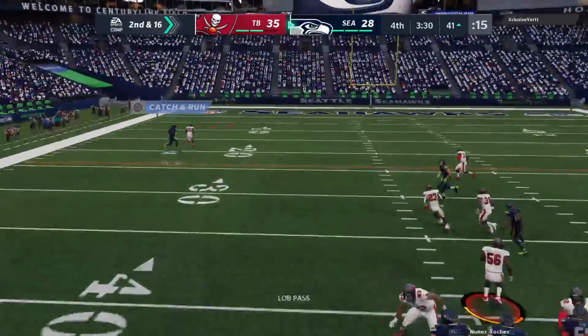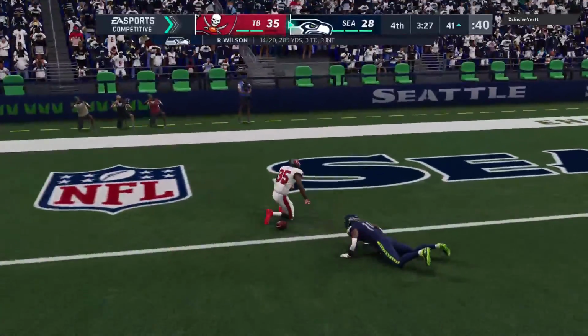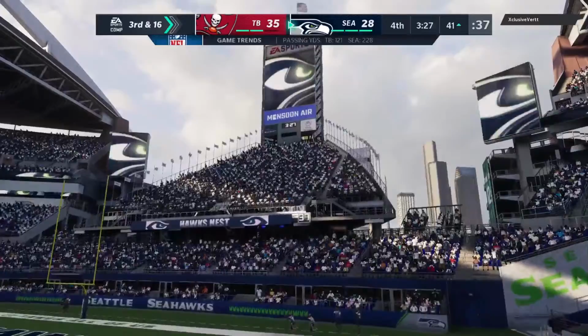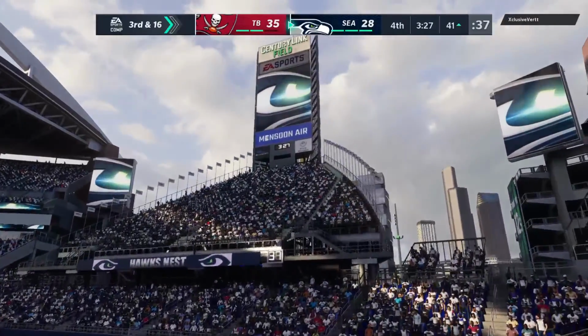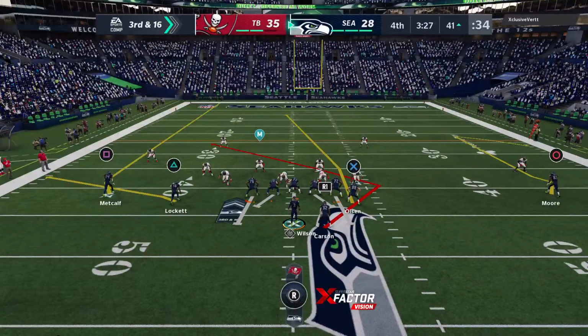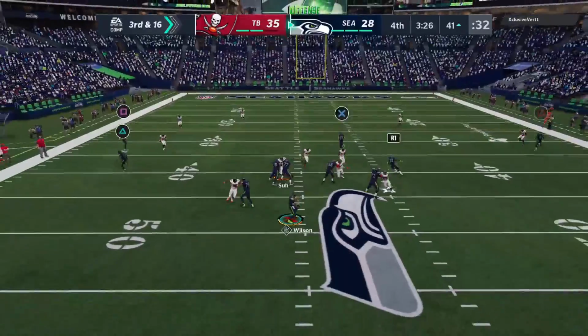Looking to throw again on 2nd down. Wilson. And that's going to be incomplete. Wilson's pass. Good effort there, trying to take a shot, but it's 3rd down. Incomplete. This defense was definitely alert to the possibility of the deep ball, and they were more than ready for it. They've got the lead, 4th quarter. Maybe can expect more passes like that downfield.